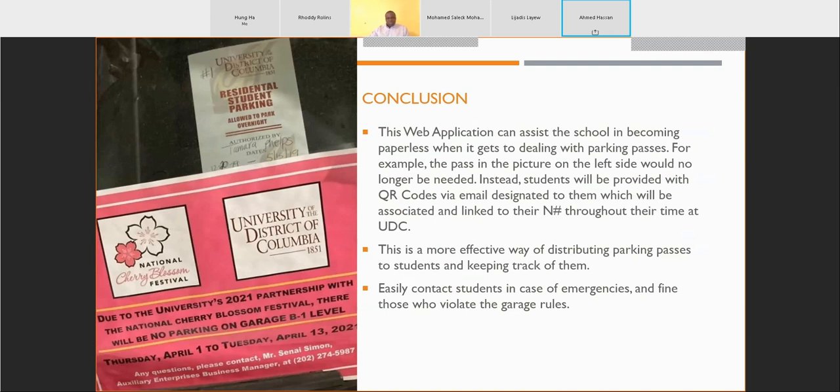So in conclusion, this web application can assist the school in becoming paperless when it comes to dealing with parking passes. For example, the passes you see on the left side here would no longer be needed. Instead, students will be provided with QR codes via email designated to them, which will be associated and linked to their N number throughout their time at UDC. This is a more effective way to distinguish between students who use the garage and those who use the garage as public parking that comes from the outside. You could easily contact students in case of emergencies and find those who violate the garage rules. And this concludes my presentation.